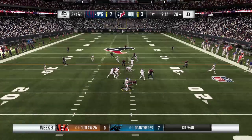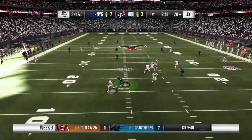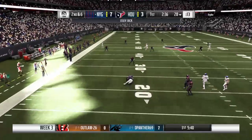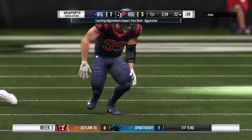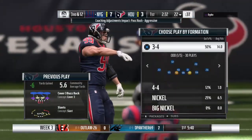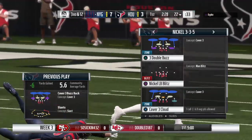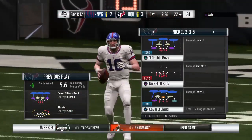Manning to throw on 2nd down. Dancing to his left. And he's taken down, trying to do a little too much, getting outside of the pocket, and it results in a sack. The 4-time All-Pro, J.J. Watt. And that's going to lead to a 3rd and 12.